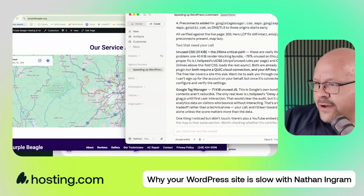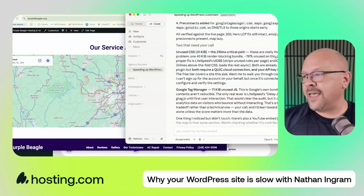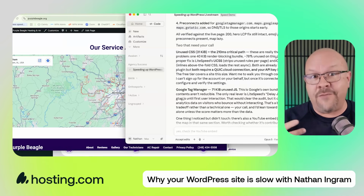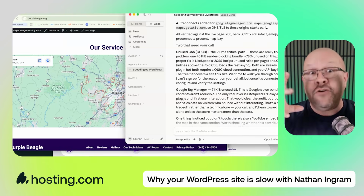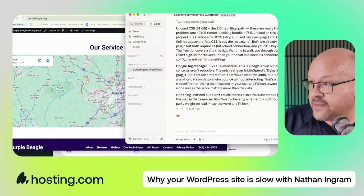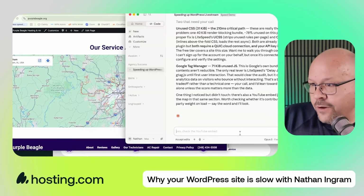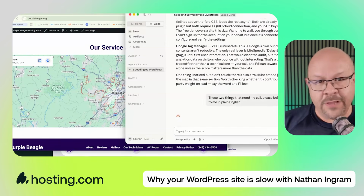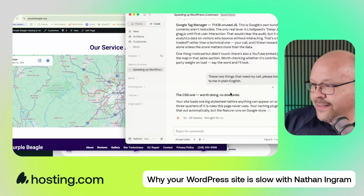This is really the same problem. Okay, whenever you get Claude, and I've noticed this a lot, Claude Sonnet 5, Opus 5, and Fable, they just tend to give you many things on the screen, and it can be totally overwhelming. So here's what I'm going to say. These two things that need my call, please boil it down to me in plain English or plain whatever language you happen to speak. And so we're going to get it to, okay, the CSS one.